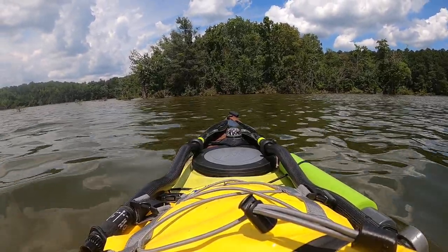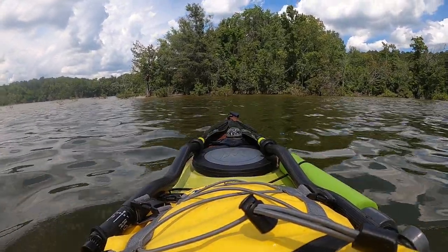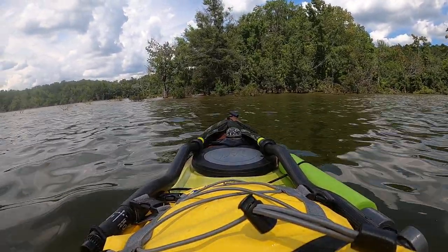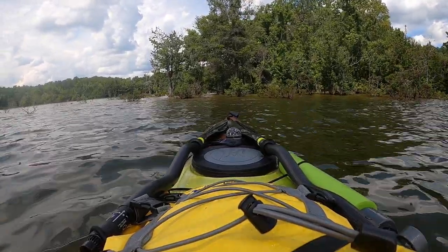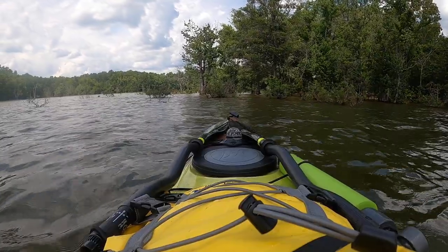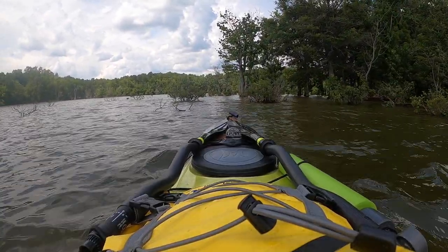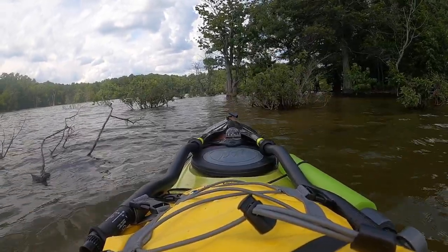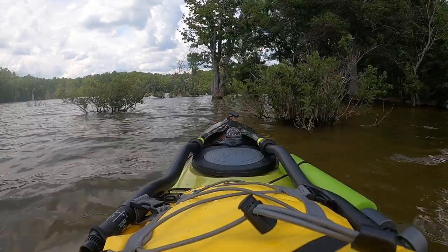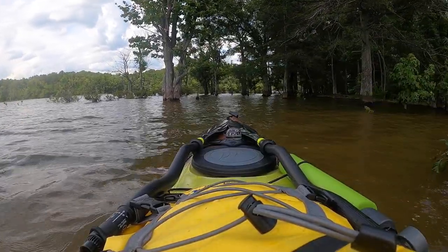A little almost like that Congaree Park, Congaree, whatever you call it, in South Carolina, where the little cypress trees are growing up out of the water. Let's just slide through here. It's quite windy here, so the wind is pushing me a little bit, so I will try not to get caught up in anything here. Very cool, though.